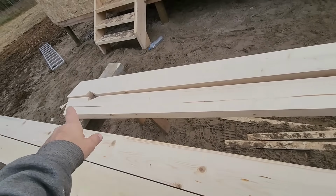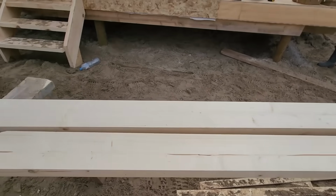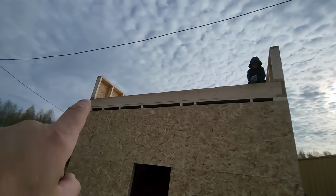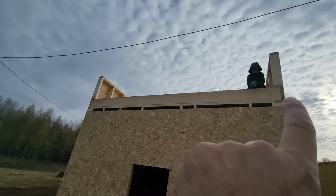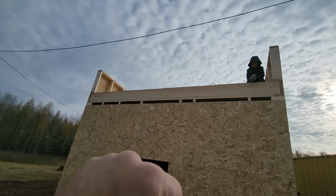Fairly simple process because I use a construction calculator on my phone. But essentially what you need is some basic math. You need to know the total width here. You divide that in half. That is your run for a rafter.